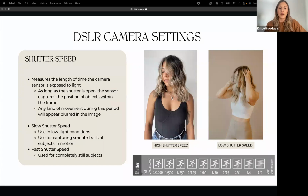Now, if you were to use a faster shutter speed, this is typically used for completely still objects. Like if you're taking a portrait of someone or an after photo where they're not making any movement, like this picture on the left, I just have her standing and looking down. She's not making any movements or anything like that. You would want to use a higher shutter speed for that nice crisp image.